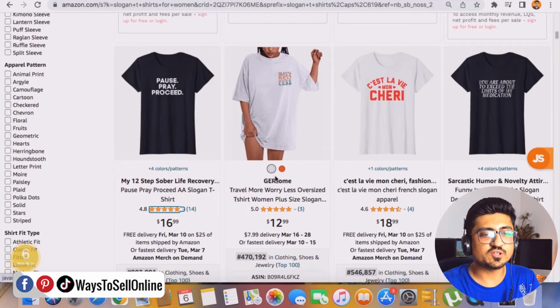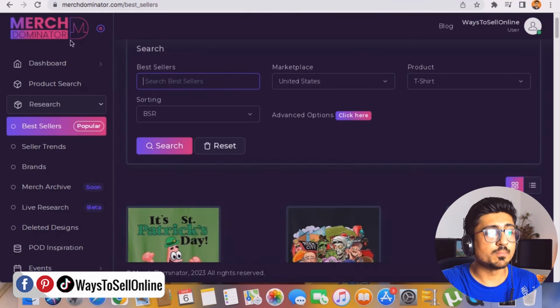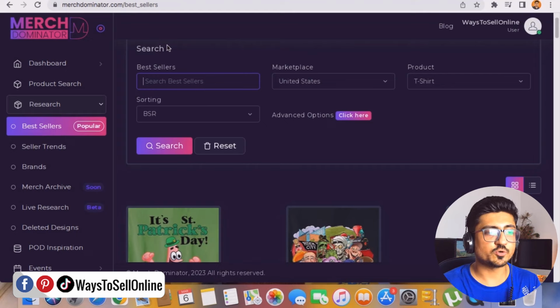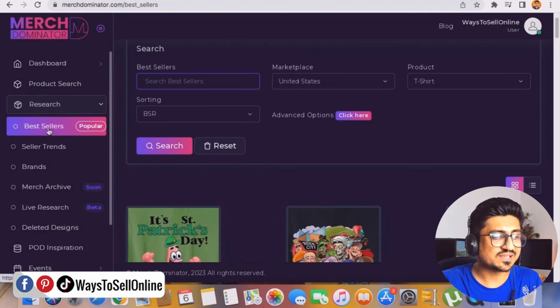So in order to do your research, you can find the help of many tools. Like you can take the help of ChatGPT, or you can take the help of a tool called Merch Dominator. This is basically a free tool. If you go on Google and type Merch Dominator and sign up here, you will be able to log in on this tool. Here you can see that on the left side, there is a product research section, there is a bestseller section, seller trends, brands and so on.